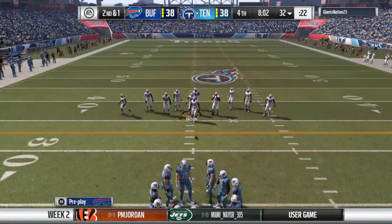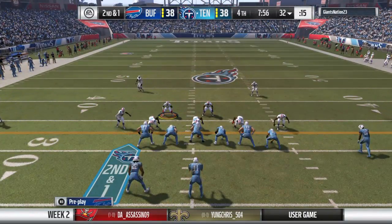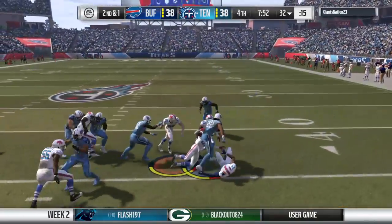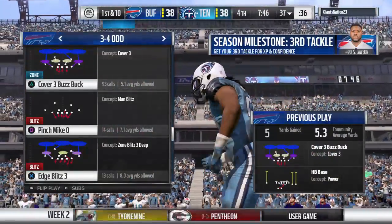And after the play on the ground, that brings up second down here. Again, it's Henry. And he'll be brought down right around the 37. 5 yards on the play there as the drive will continue.